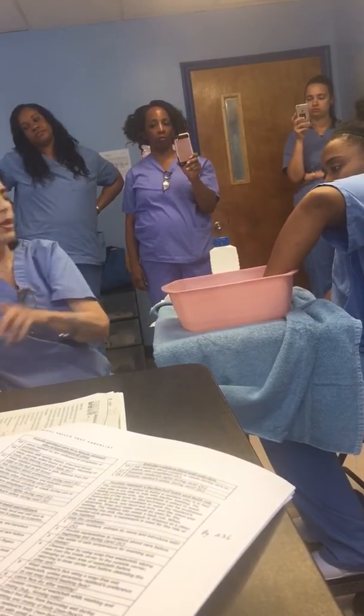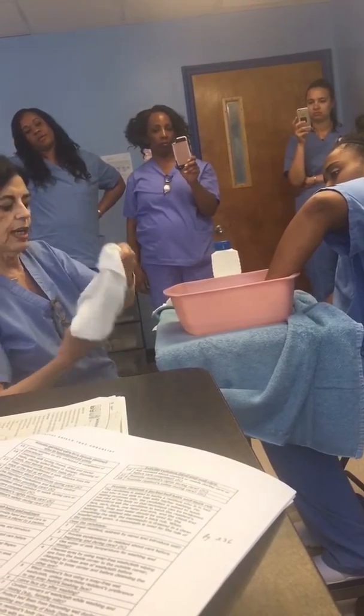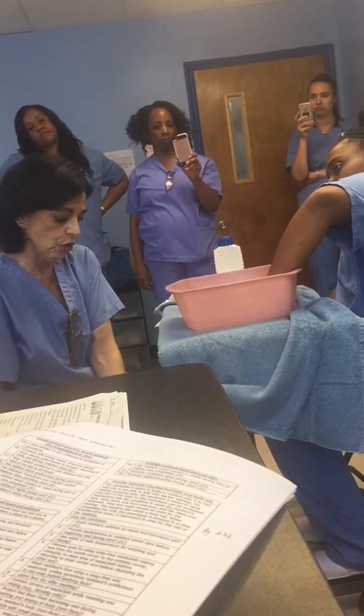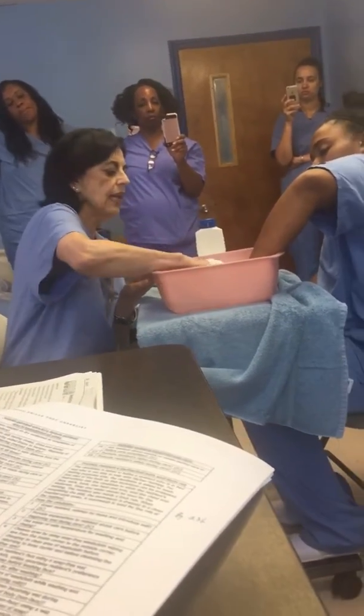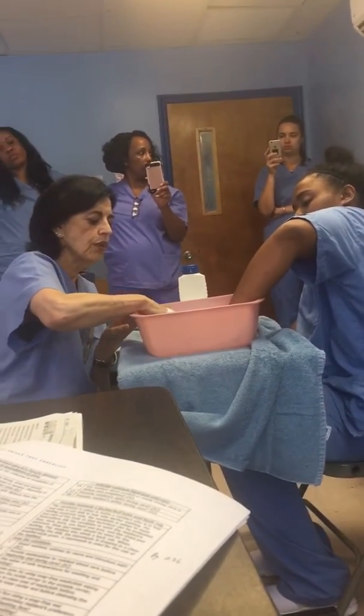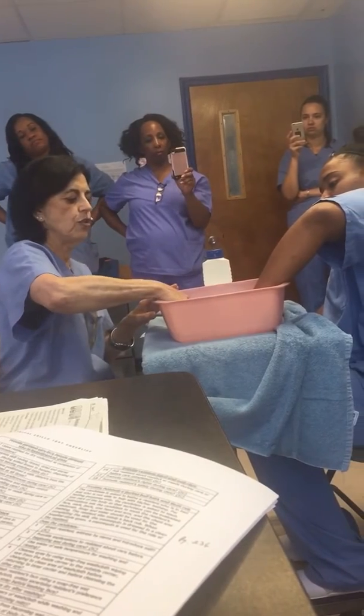Now, I do not have to pick her hand up now. I can rinse her hand using a new washcloth because that washcloth is soapy. And all I have to do is move the water around her fingers and hand. That's it. I'm finished with that.